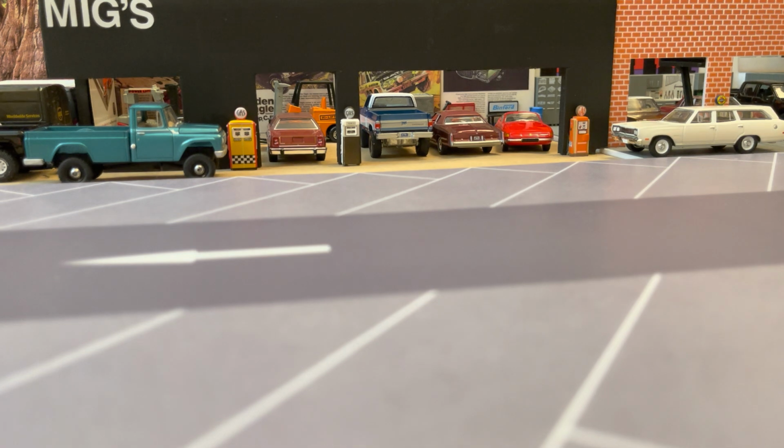We got Mini GT, another Mini GT we added to the collection. A whole bunch of Greenlight. A lot of these Greenlight cars are existing castings with new decos, so we're going to look at those. A couple new castings, I think, though. Greenlight we're going to look at, too. So let's get into it.